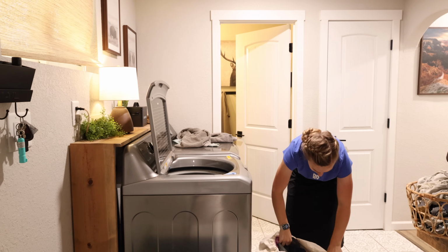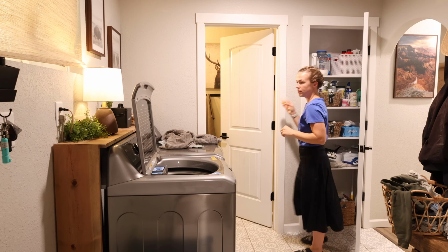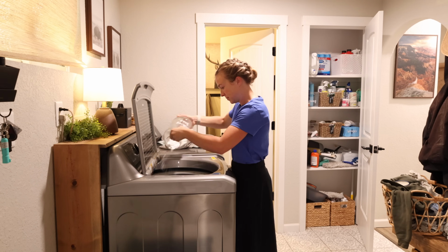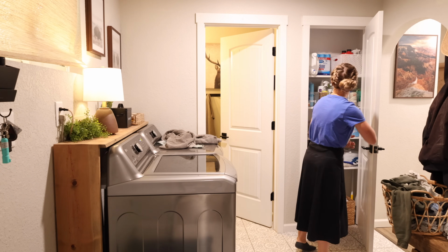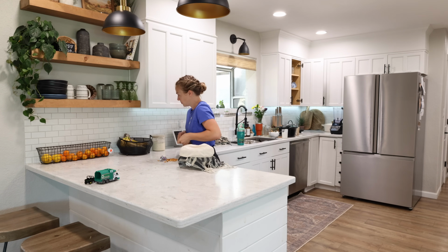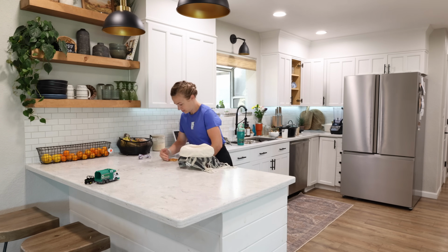But the first thing that I like to do when I have a full day of cleaning like this is to start the laundry. That way, by the end of the day, I can have all of the laundry folded and put away. So that is what I'm doing. I'm going around and collecting all of the laundry and getting that first load started in the washer.